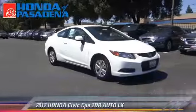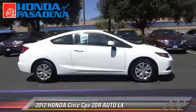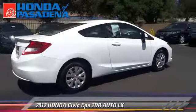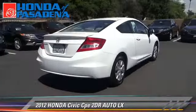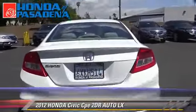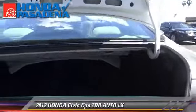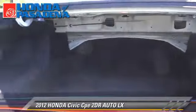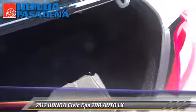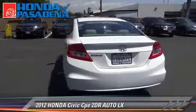The 2012 Honda Civic LX. With an automatic transmission, this vehicle, with fewer than 15,000 miles on the odometer, is well equipped. This Honda features front-wheel drive, power windows, and power door locks. Safety features include traction control and stability control. Comfort and convenience features include a CD player, air conditioning, and cruise control.